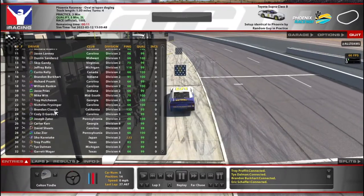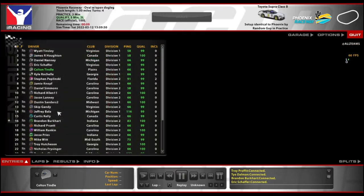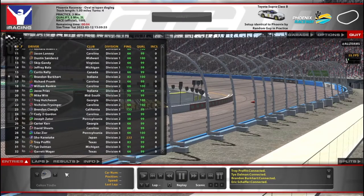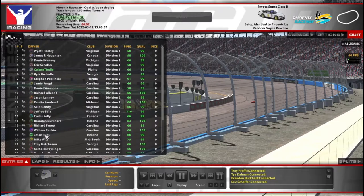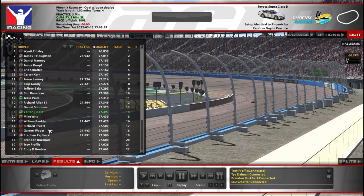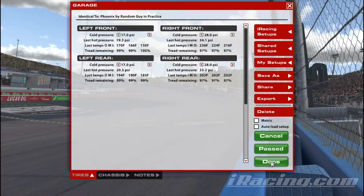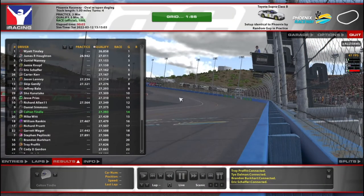Oh my gosh, it's a big field. I didn't realize we had 32 people in here. Holy smokes. All right, so we got some good participation, I see. I guess I should have noticed that by now, but 14th, so not great on speed. But, like I said, hopefully we'll be okay long run. After those laps, I was 97-97, so it's not bad.